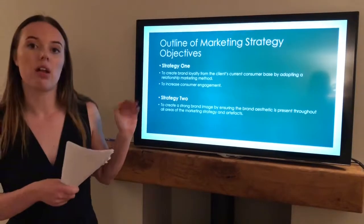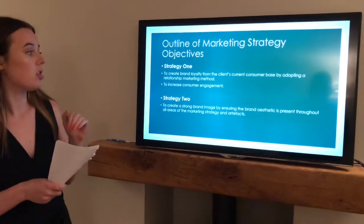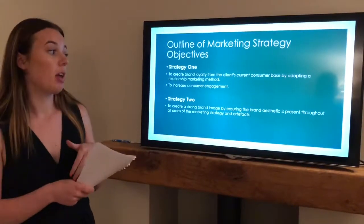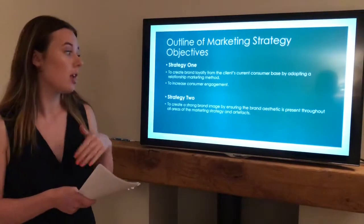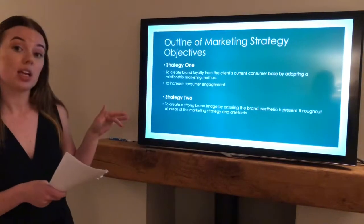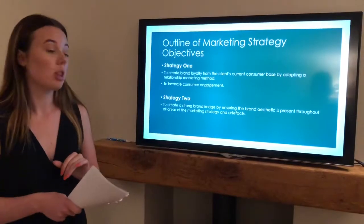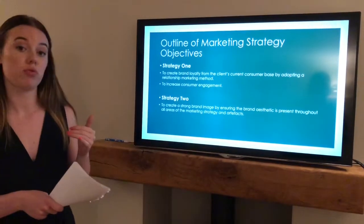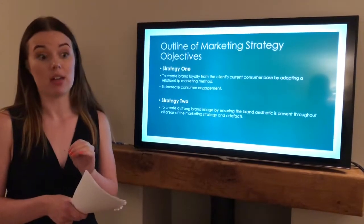Okay, so here we have the outline of the marketing strategy objectives. So strategy 1 was to create brand loyalty from the client's current consumer base via a relationship marketing method. And this was to increase the consumer engagement as well. The second strategy is to create a strong brand image by ensuring the brand's aesthetic is present throughout all areas of the marketing strategy and prevalent in the artefacts.